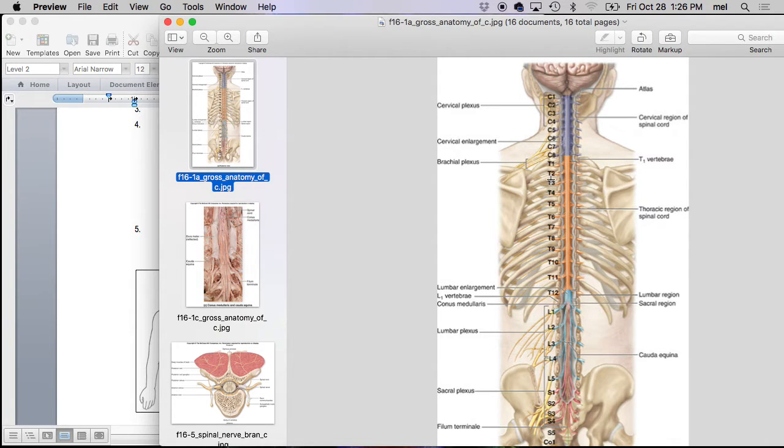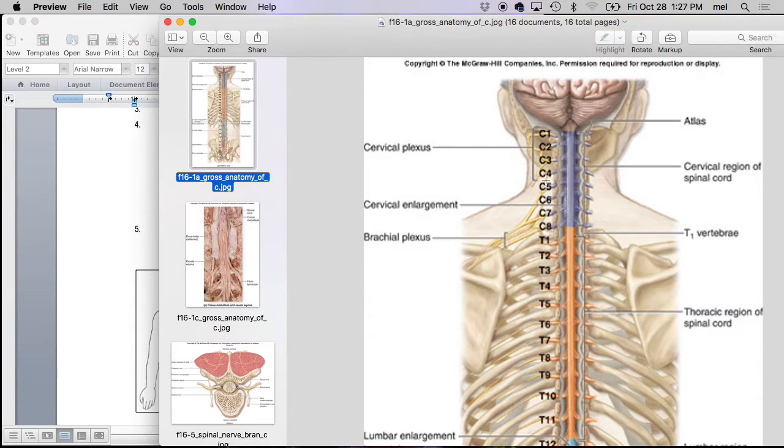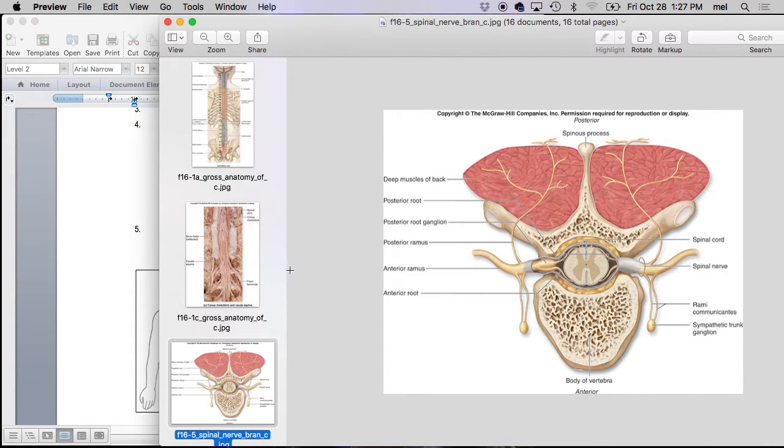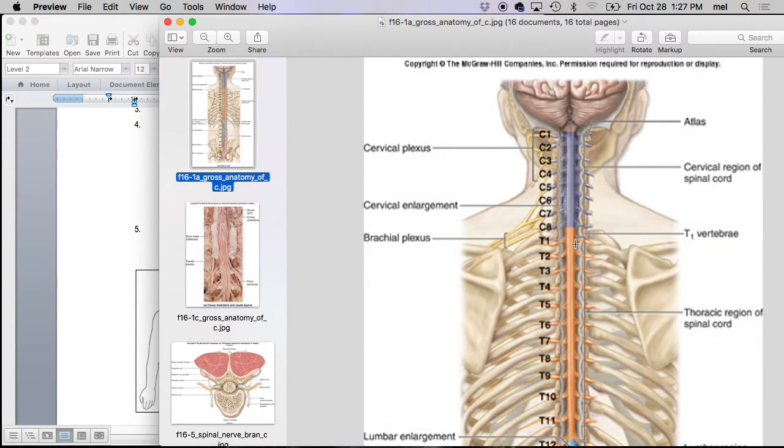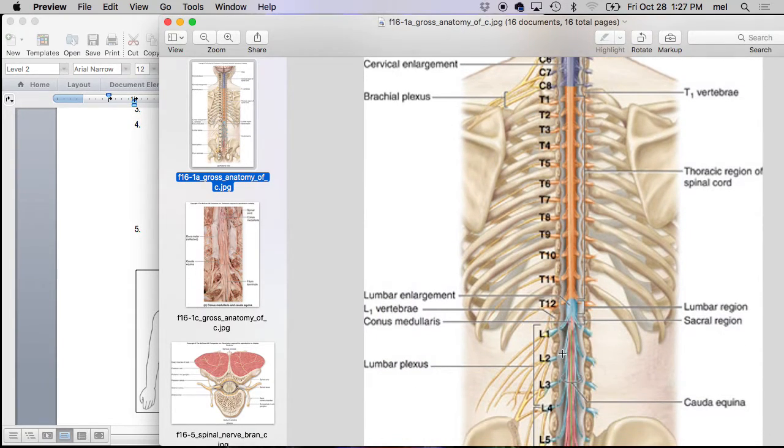Now, there are 31 pairs of spinal nerves, but you need to understand how they're named just generally and where they come off. They're going to go out between two vertebrae, in the space between the vertebrae, the intervertebral foramen. So right there is the intervertebral foramen where they would go off. And there are 31 pairs, and they are labeled roughly for where they come out. No, they are not labeled for where they come off of the spinal cord, because then you wouldn't have any down here, right? Okay, they're labeled for where they exit the vertebral column.